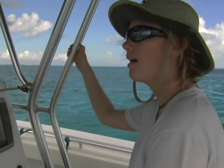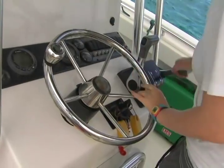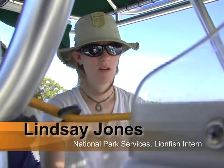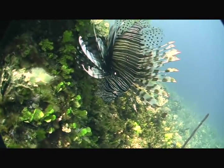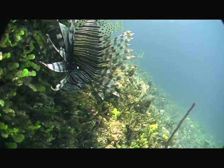Is it? Yeah. My name's Lindsay Jones. I am a Student Conservation Association intern, and I'm the lionfish intern. They created the position, mostly Biscayne National Park, because lionfish, which are invasive, are becoming a big problem. Well, they're a big problem in the Caribbean, and they started seeing more and more of them along the Florida coast.